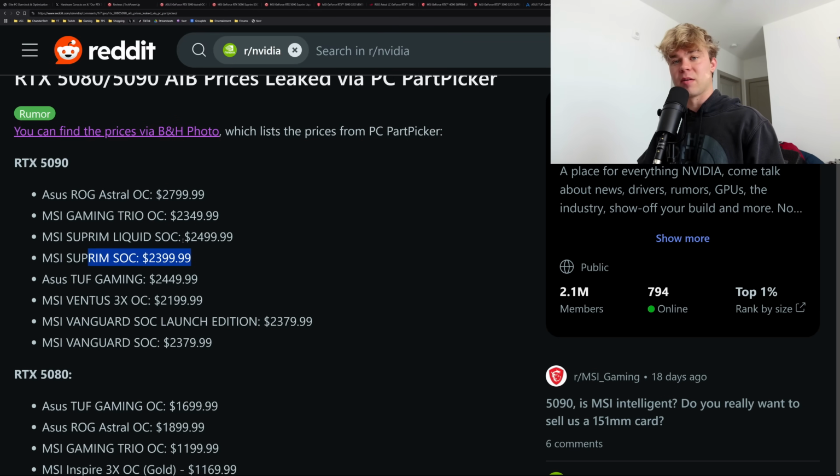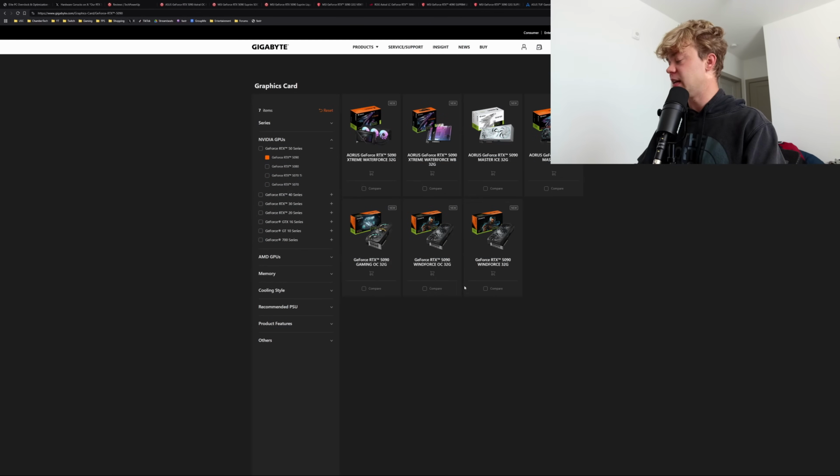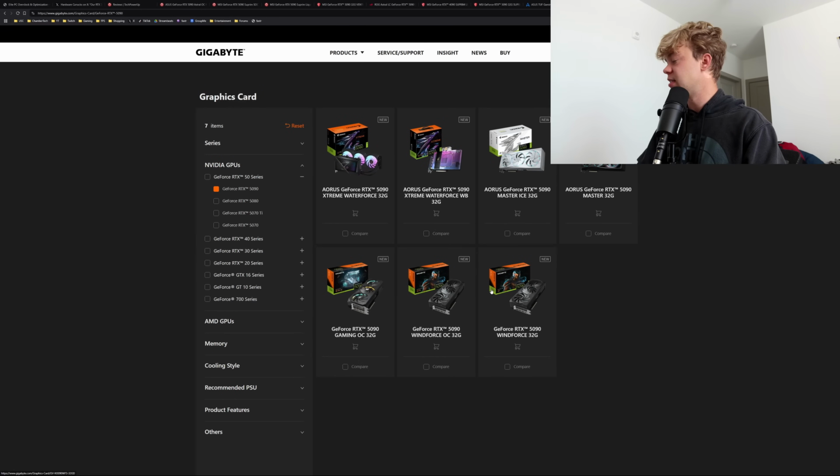We do not know about Gigabyte's cards at all, but just from looking at Gigabyte's 5090 lineup here for you guys, we can see that the Ice is just a white Gigabyte Master, and then there's the Extreme Water Force. If you want one with a water block already installed, this is going to be the one for you. Just be reminded that no matter what the price is, these will always resell worse because no one really wants one with a water block. Most people don't custom water cool anymore. The Extreme Water Force does look pretty cool.